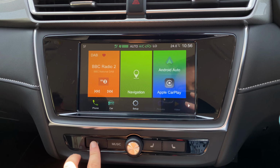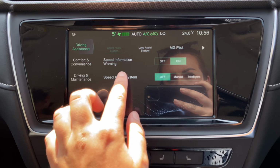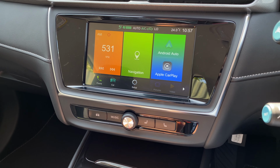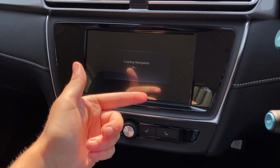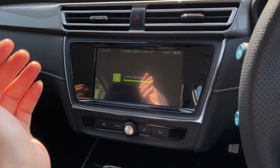The 8-inch infotainment screen is nice and clear, but not as striking on the ZS. It does take a short while to work out that you have to press this button in the centre to take you to the home. The sat-nav, though easy to use, does take a lifetime to boot up, so you're probably better using your smartphone maps if you're an impatient person like me, otherwise this will probably drive you mad.